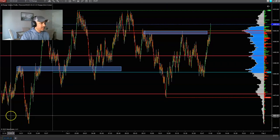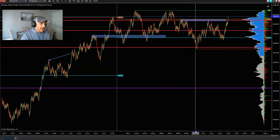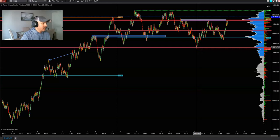But my bias, the direction, would be to the upside, just looking for pullbacks to the upside. Like right here, this was a long right here. I didn't take it. I didn't get into it because I was recording the last video that got corrupted, and was talking about this area and didn't get into the trade.